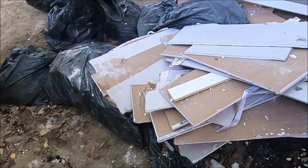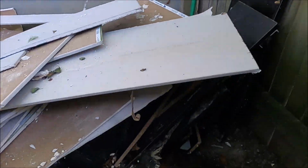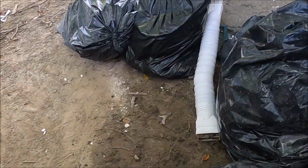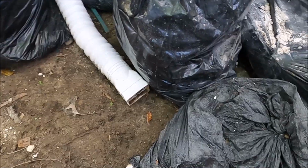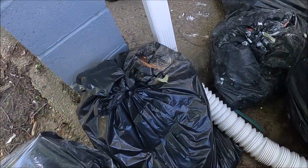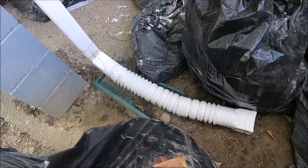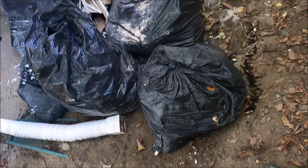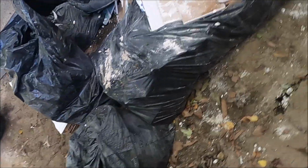Still got all these bags, some wood, a broken up cabinet, IKEA looking. Bags, bags, bags. That stuff is like a really thick mortar on tile. And there wasn't supposed to be any concrete or mortar or brick. It makes it a lot more heavy at the dump.